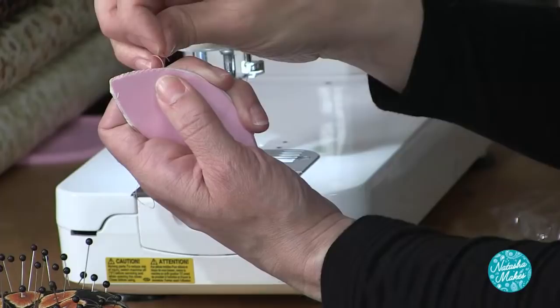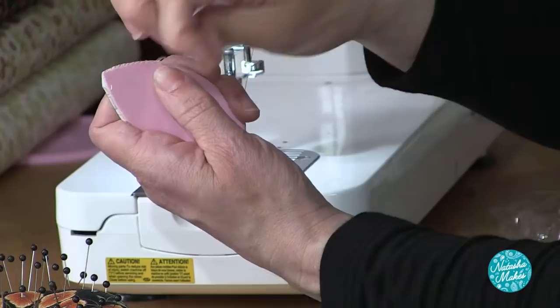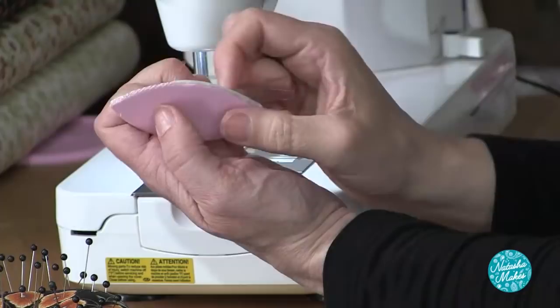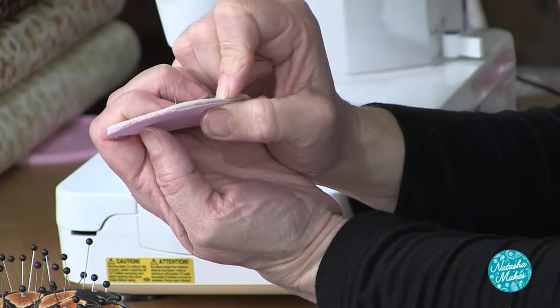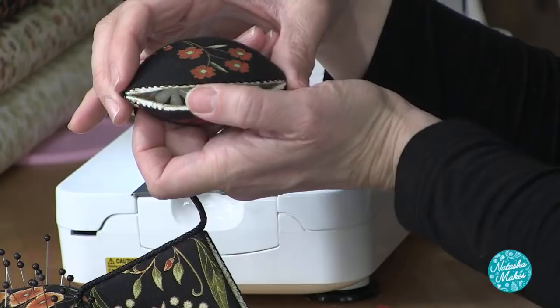I mean, when you get good at it, you might want to do this in a contrasting stitch so that you can see it. But like I say, this wasn't one that I'd ever done before. But you can see how pretty that is. There it is on Lisa's. So it gives it a prettiness. And there you go.